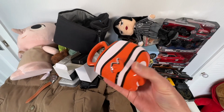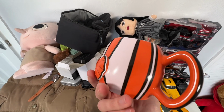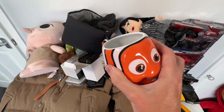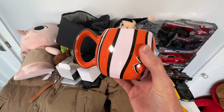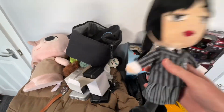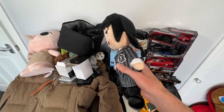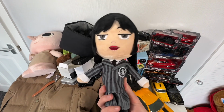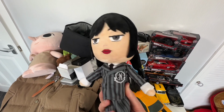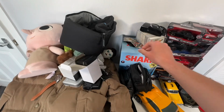Let's go to a Nemo mug. £10 to £12 value. I paid £1. It's probably going to appear on Whatnot. Yeah, £10 to £12-ish for these kind of 3D mugs, but that's quite nice. For £1, it's nice. We also got a Wednesday. It is Wednesday, isn't it? Plush. What did I pay? I think it was £1. Again, sort of £10, £12, something like that.